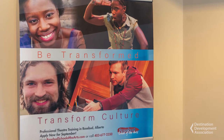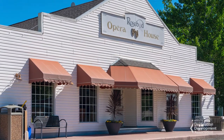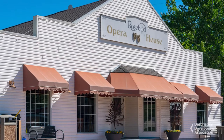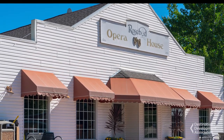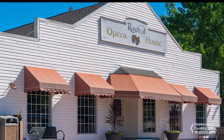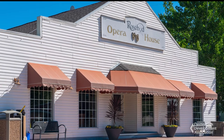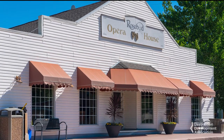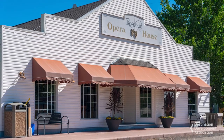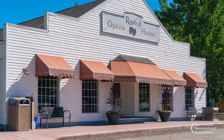And then they have professional theater at the Rosebud Opera House, which seats about 220 patrons. And the performances they produce there are amazing. We just had the opportunity of seeing The Kite, a W.O. Mitchell play that was hilarious, engaging, and absolutely a fun time. I wanted to show you the 2019 offerings at the Rosebud Opera House. Check it out.